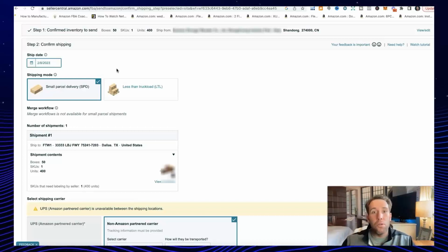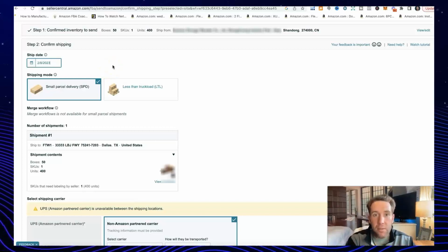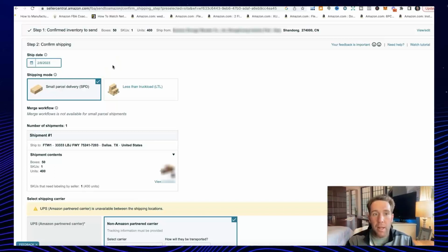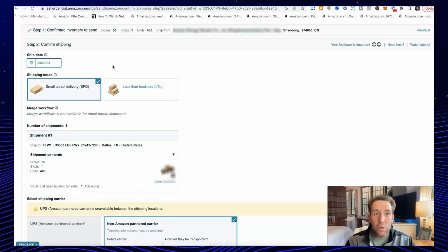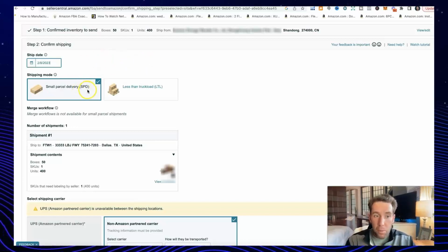And I always go over. So if you expect the pickup date is going to be around, let's say, the 8th of the month, go ahead and put the 10th or the 15th, because these shipping plans will automatically close after 90 days. And that's another reason why we want to wait as long as possible, because Amazon will automatically cancel or close the shipping plan after 90 days, okay? And then it's going to be small parcel delivery.